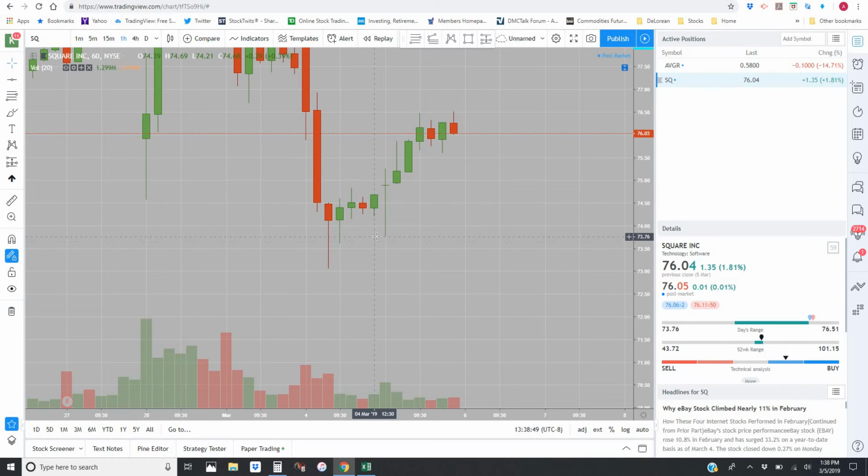I'm very indirectly backtesting that to see if there's any validity to it: once you get that higher high, higher close candle, hold off and wait for that pullback and then enter right there. It gives you a little bit better of an entry price before things start going north, which is the way we went today.